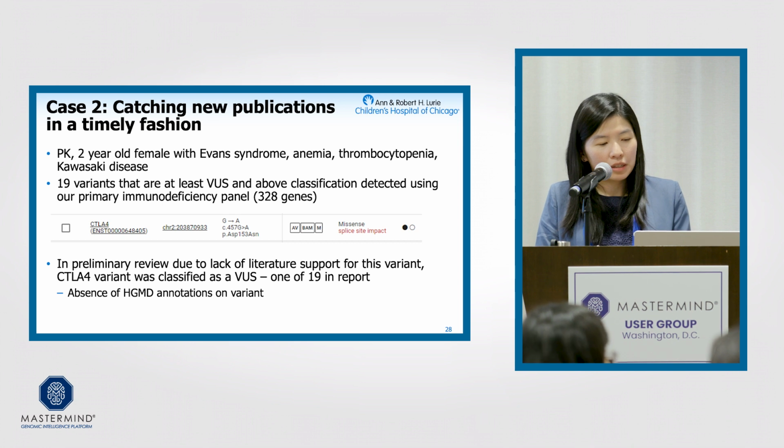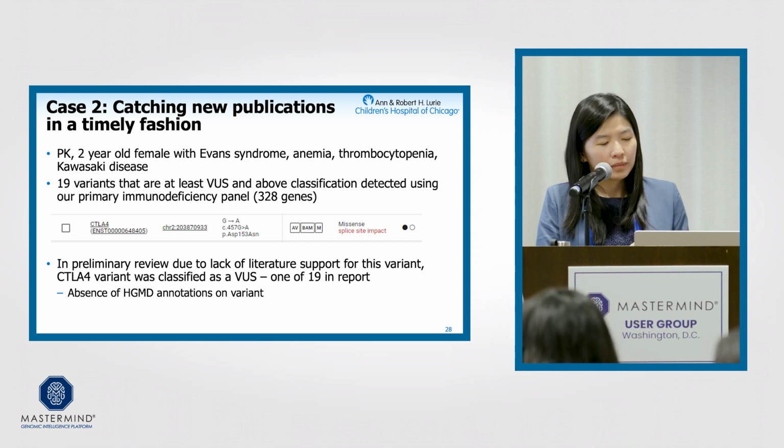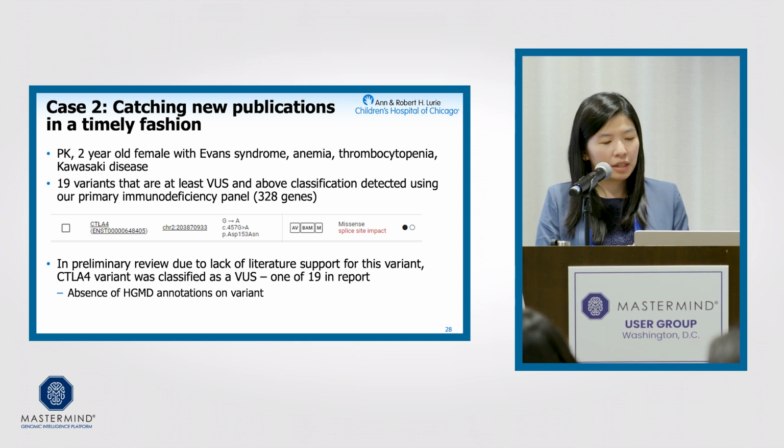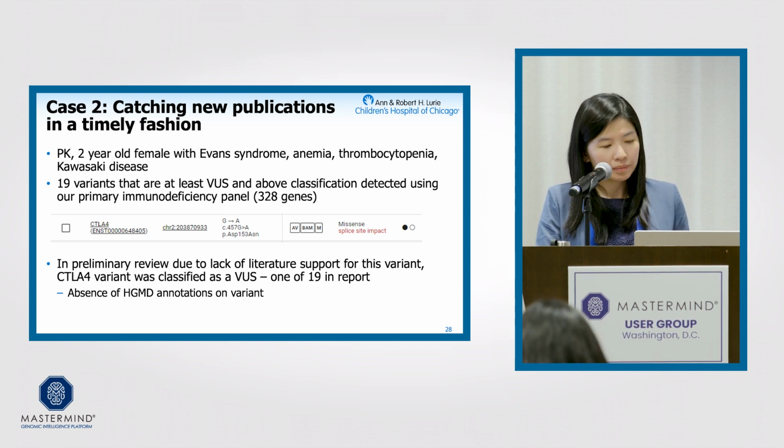There were 19 VUSs, and then there was one variant that was kind of interesting, in CTLA4. This gene was interesting, and this variant has not been seen in ClinVar. There's really nothing much that we can say about it. It was classified as a VUS. So this was going to end up as a VUS, one of 19 in the report.